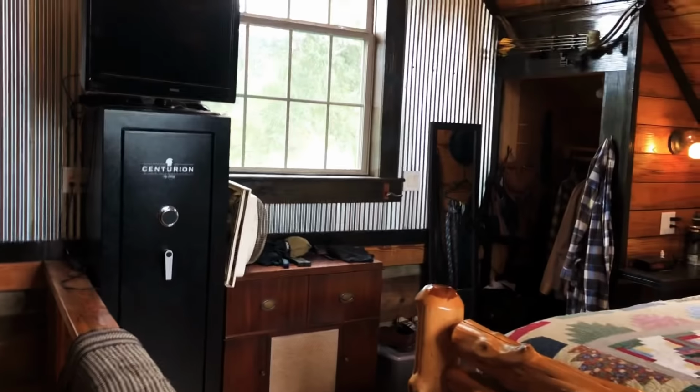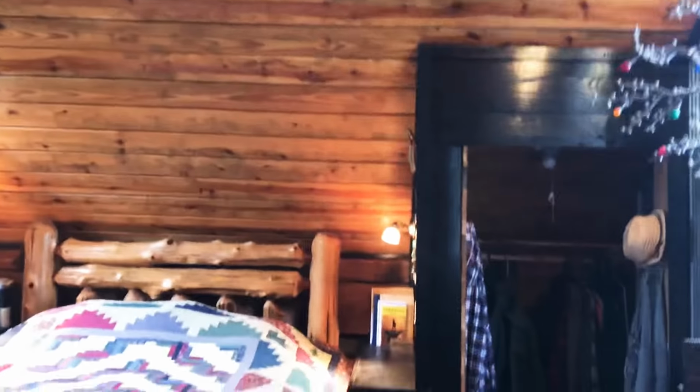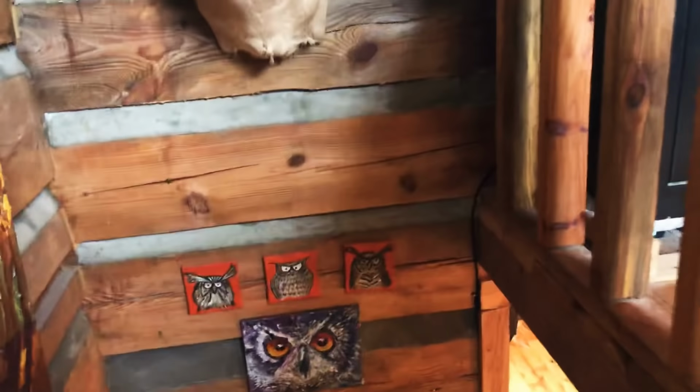But anyway, beyond that, I don't know what else to tell you, folks. It's a cool house. I really like living here. It's quiet. I've learned lots from this experience. It's a ton of work, but I certainly would recommend anybody else do it if you're so inclined.